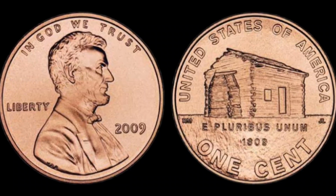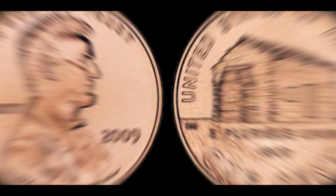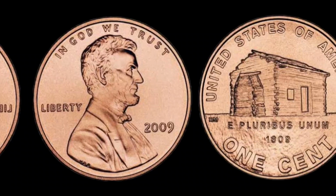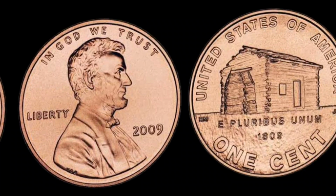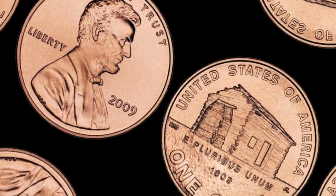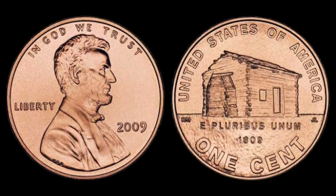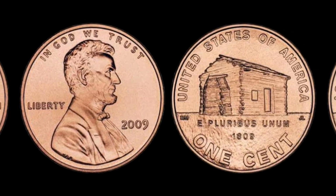While most 2009 Lincoln pennies are worth just a few cents, the no-mint mark variant has become a collector's item, with prices reaching astonishing amounts. Recent sales show that pristine examples can command prices as high as $89,500. Factors that influence its value include the coin's grade, rarity, and market demand. Coins graded in MS67 or higher tend to fetch the highest prices, so always check your coin's condition before estimating its value.